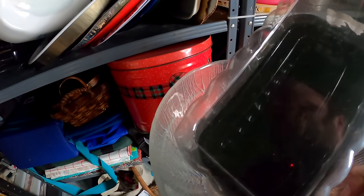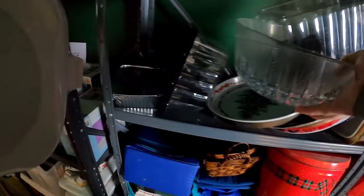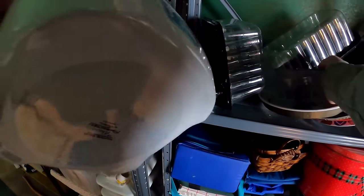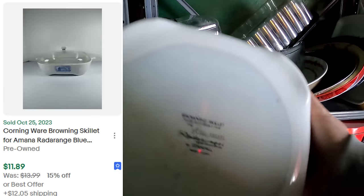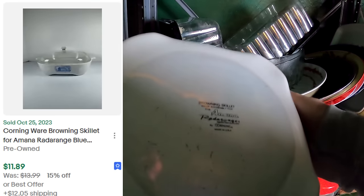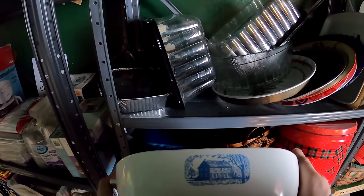This is not blue corn flour. The shape is a little bit different than the blue corn flour. This is maple Corning though.